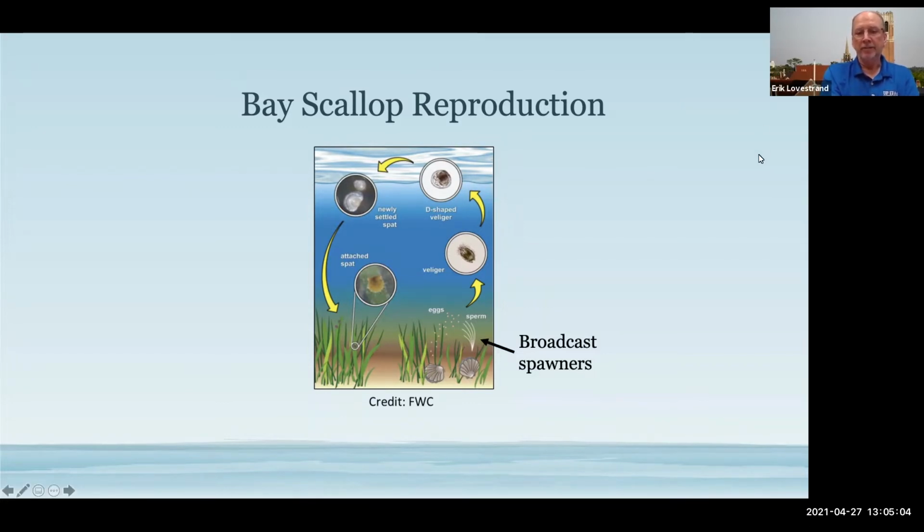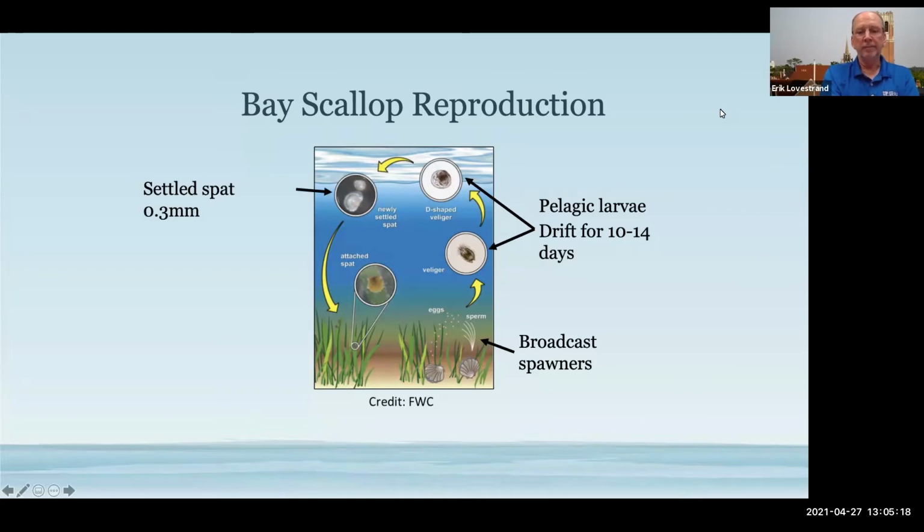Larval scallops are pelagic, meaning that they drift in the water column for about 10 to 14 days. And after going through a couple of different larval stages, they develop into spat, or tiny juvenile scallops. Eventually, they settle out of the water column and attach to seagrass blades using these very thin, silky fibers that they produce called byssal threads. And generally, most scallops will die after they spawn, meaning that they only live between 1 and 2 years in Florida.